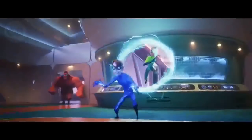And actually, from what I can see, that's everyone being blasted away here, Frozone included, but not Dash. But maybe I'm just missing him in this frame somewhere. I imagine this is actually in the Parr family household because of the latest trailer that came out.